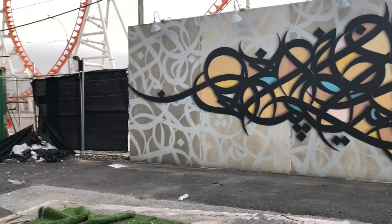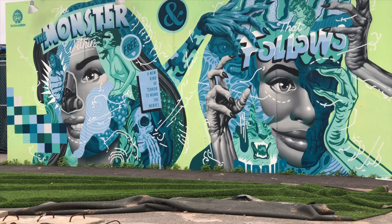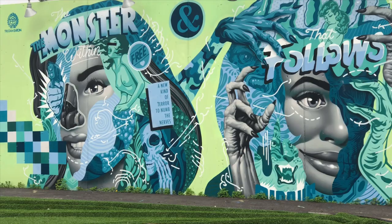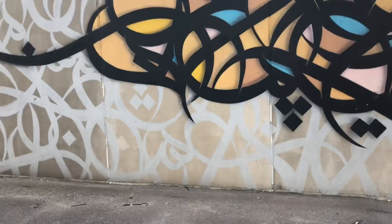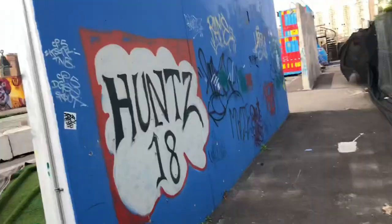And we got this one that I showed you before. Monster follows. A new kind of terror to numb the nerves. It's pretty wild. Bugged out. Now there's something behind this. See what's good with that. Oh, this is just like a regular old wall. They ain't really do much with that. This one I know they did something with.